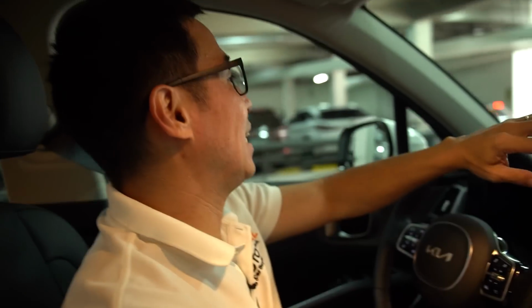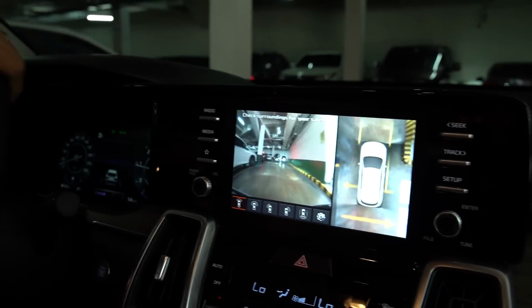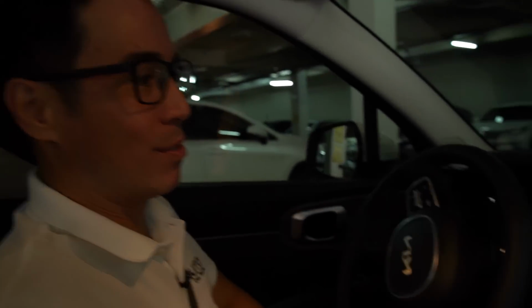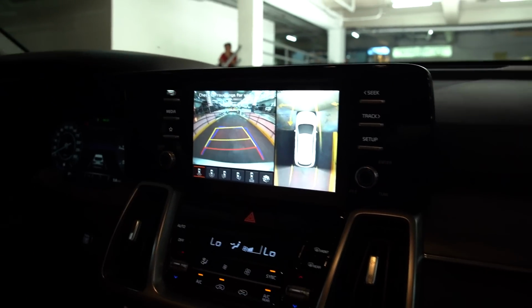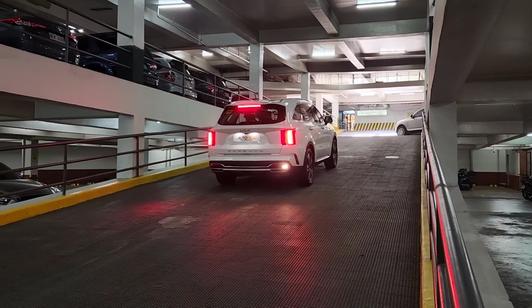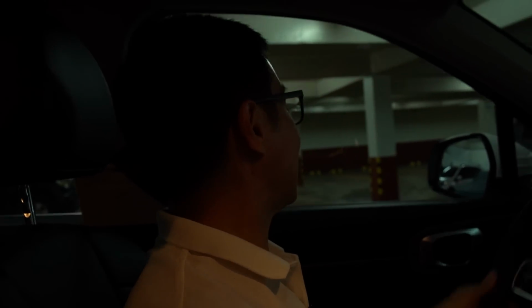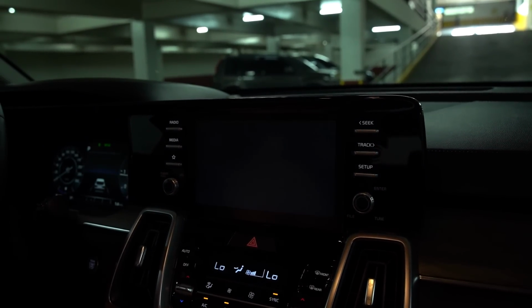The camera is so clear that even in a structure like this, where it's dark and there's a second basement, I can probably make it down to the second basement backwards. Check this out. How do you like that, Matthew? Probably not the most practical. No, it's probably not the most practical test, but the point is that I backed up into the second basement parking structure using just that. That's pretty neat.